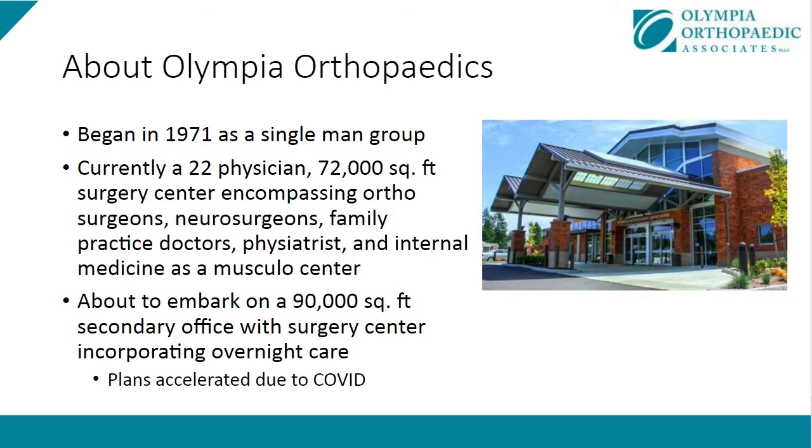Thank you. So our group began in 1971, a single-man group that gradually grew to a 5-man group, and then we coalesced with 3 other groups in town to form one multi-specialty musculoskeletal system. I currently have 22 physicians housed in 2 major offices, one with the surgery center.